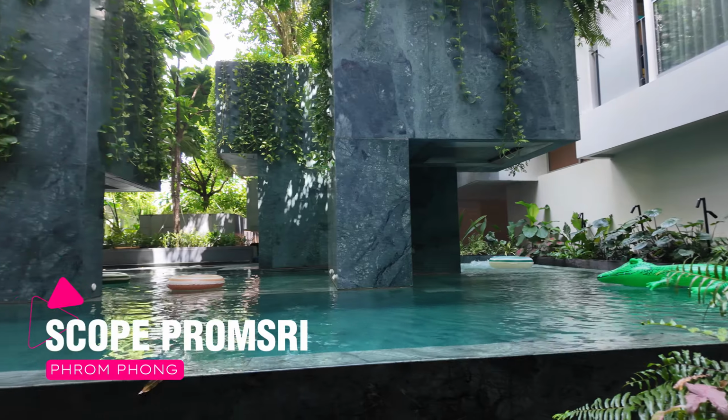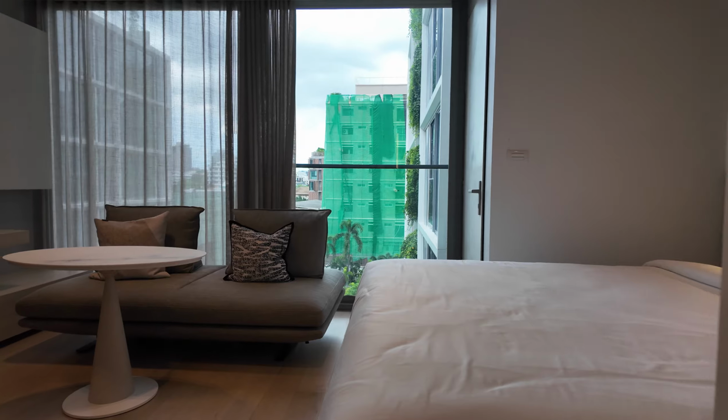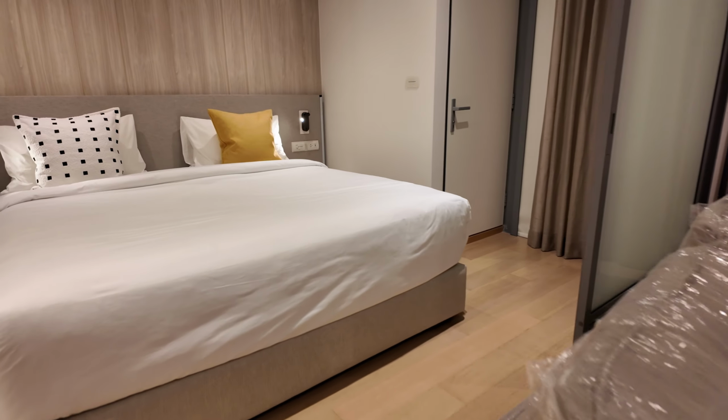Scope From Sea is a luxury low-rise project perfect for those seeking peace and privacy. It comes with designer furniture, and living here is just experiencing life in style.